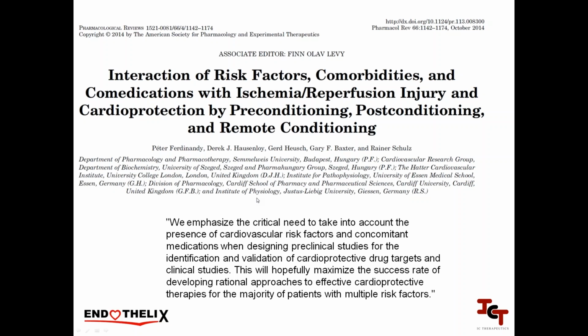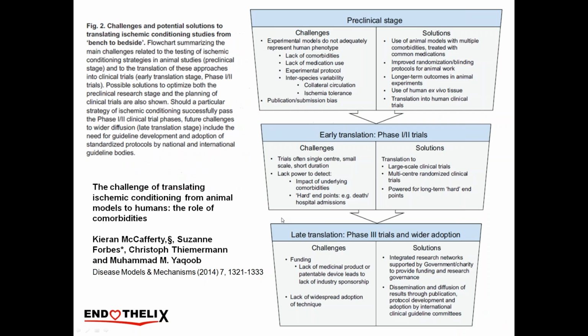And this is an excellent publication that sheds light on the importance of looking at what other conditions these people are dealing with. And with regard to the negative trial, this study paper is a really good one, bringing to our attention that there are many challenges to translate the preclinical data at animal level to human level in early clinical stage, and from early clinical stage, phase one, phase two, to a late stage phase three trial. So it's not an easy job, and there are a number of things that we need to pay attention to in order to realize the dream and the potential that ischemic conditioning has given to cardiovascular researchers.